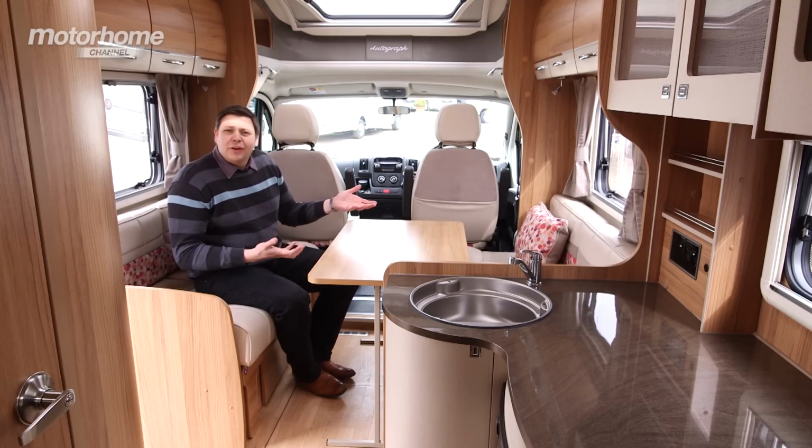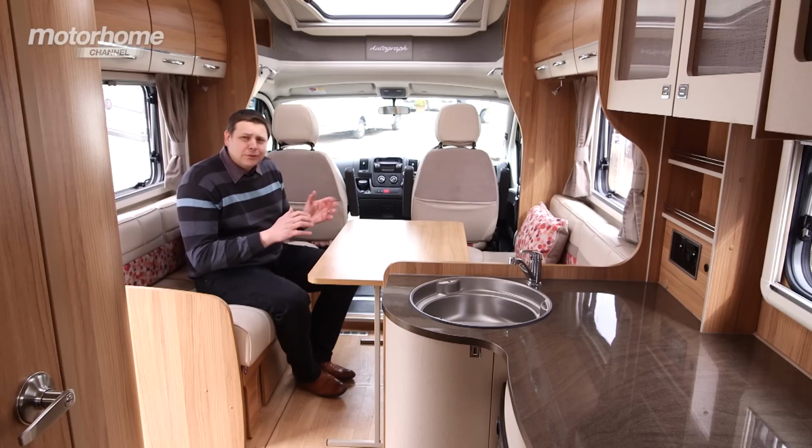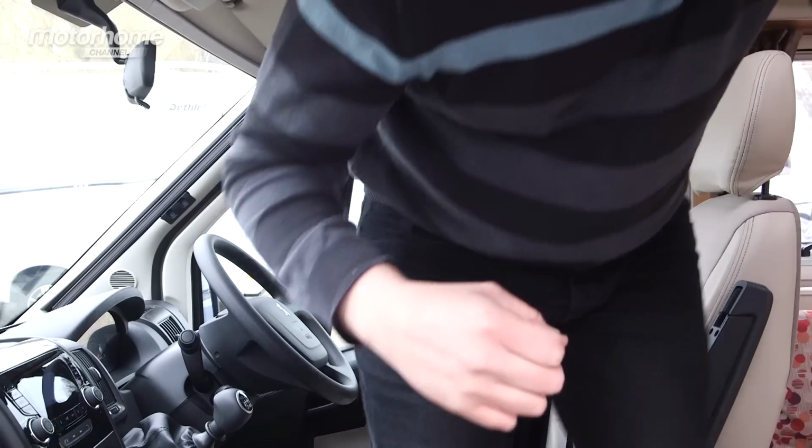This lounge area is a very sociable and spacious place to be, and at night it turns into a simply colossal double bed. I'm not so sure about the flimsy little table which stores under the transverse bed at the back, but I guess that's a small price to pay for all of that space. One thing that may put off some buyers is that these are the only two belted travel seats.